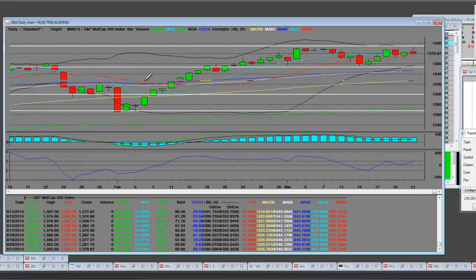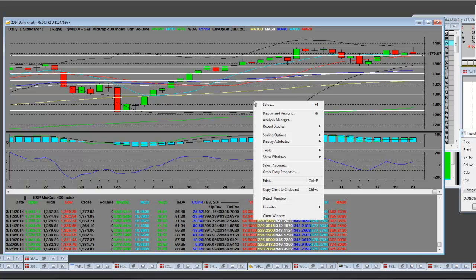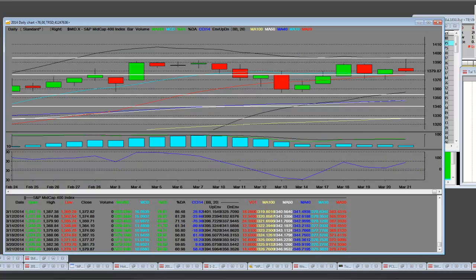Yes, it is. And what we're going to show you is that we've got some support levels that are being tested and we get pullbacks. This is called a pullback and a retest with a reversal, because once the stocks that are in the sector overbought levels come down, then this will find footing.